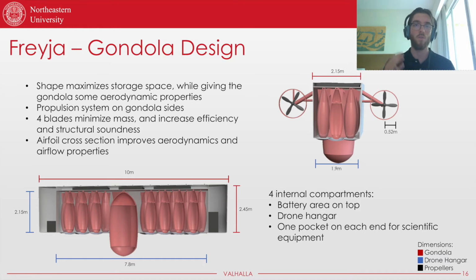Internally, the gondola has 4 separate compartments. First, there is a pocket over the drone storage compartment where the batteries will be stored. Then the drone hangar, where 25 Ravens and 1 Wolf are transported in a honeycomb pattern. The dimensions of the hangar are enough to leave about 5 centimeters of space between each shell, therefore protecting them from contact with each other during transport and flight. In the future, the gondola size could be increased in order to accommodate a higher number of drones if necessary.